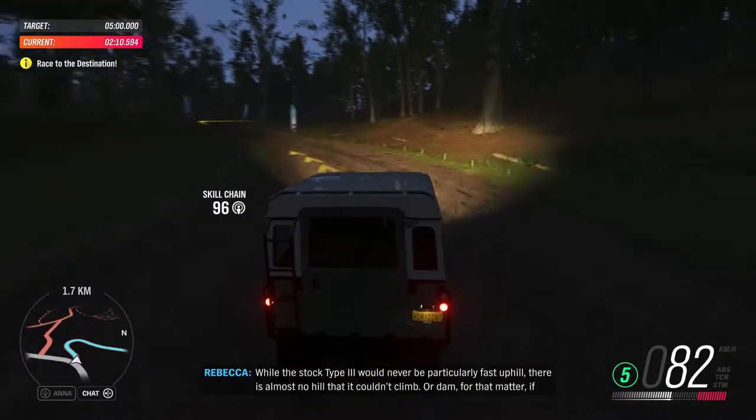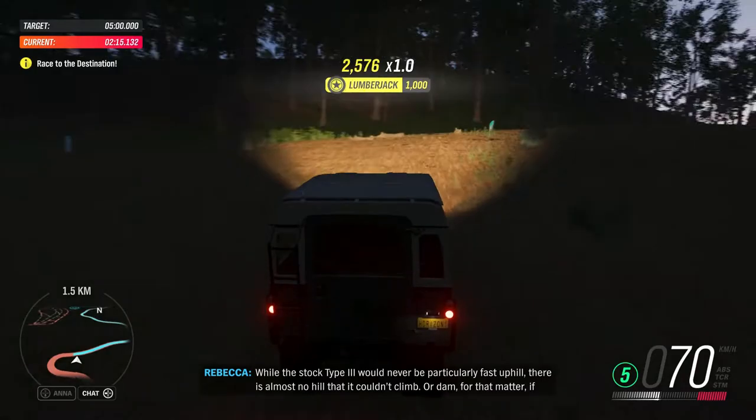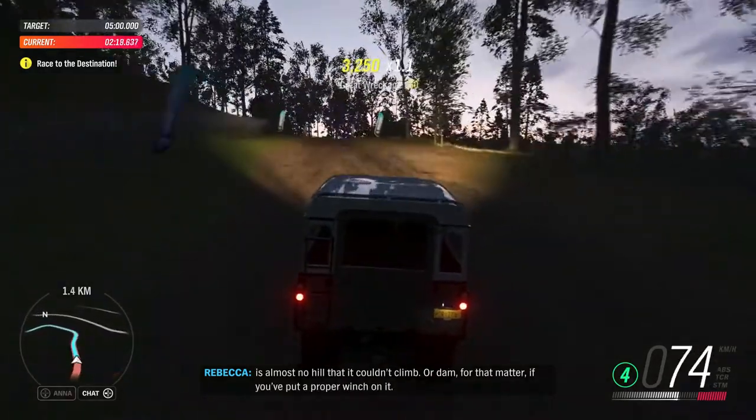While the stock Type 3 would never be particularly fast uphill, there is almost no hill that it couldn't climb, or down, for that matter, if you put a proper winch on it.